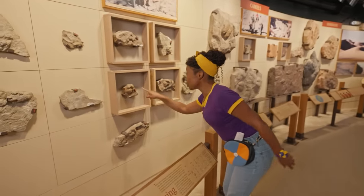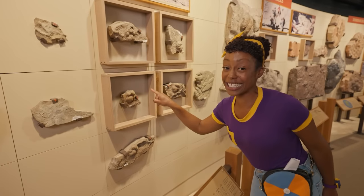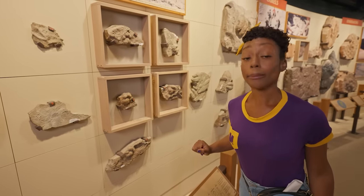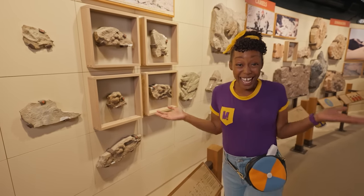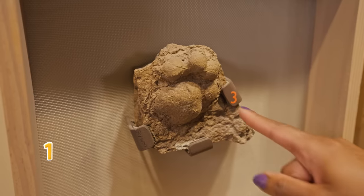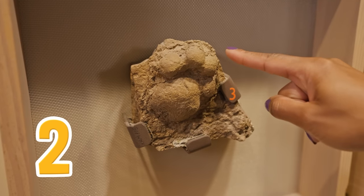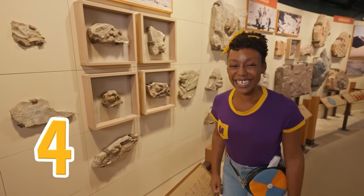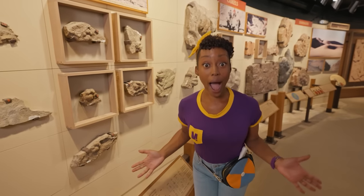Whoa, do you see those? I bet this is an animal you know. I'll give you a hint. Meow, meow. That's right, it's a cat paw. Let's count the toes. 1, 2, 3, 4 little cat toes. Awesome job. I got it.